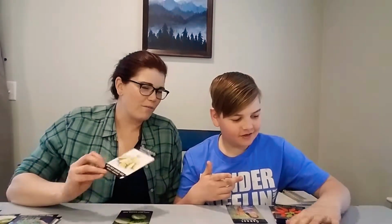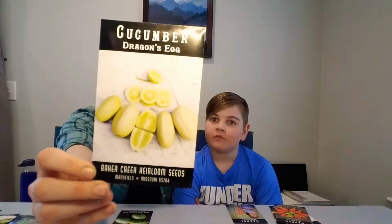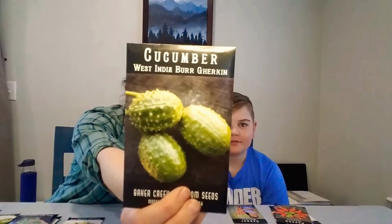What else should we look at? Ooh, cucumbers. I did get a lot of cucumbers. I got more coming from M.I. Gardener. But yeah, so this is a dragon's egg cucumber. They're small, white cucumbers. Again, we're growing a kid's garden, specifically trying to get kids interested in vegetables. I thought these would be awesome. So, going to grow them on a trellis, hoping that they're bitter-free, like they say. So, can't go wrong. These, I'm super excited about.